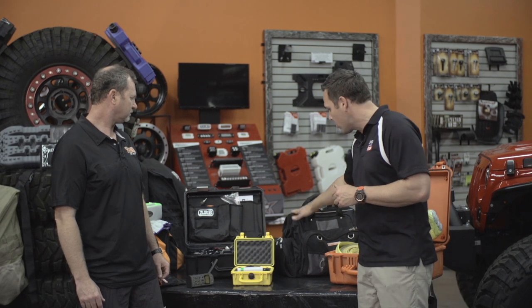We have a tool bag, something essential, and you want to make sure you carry the type of tools that your vehicle uses. It's like a Star wrench, Star fittings for the Jeep. You need those, so we carry tools.